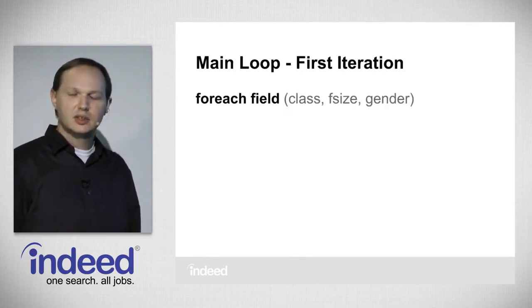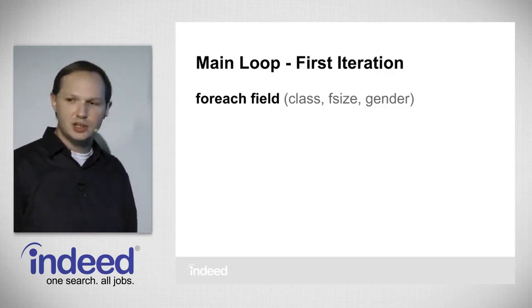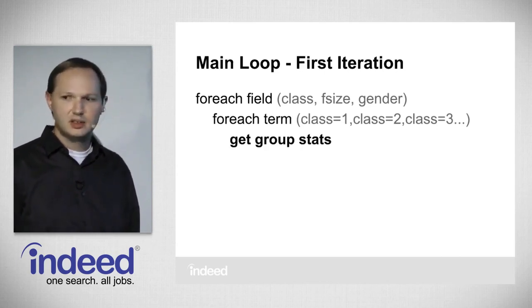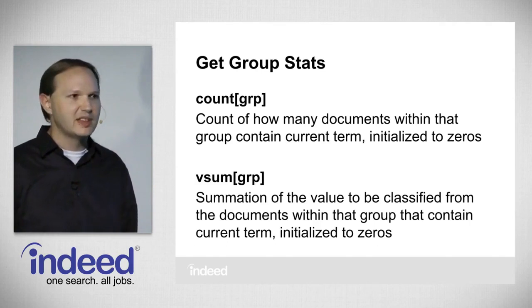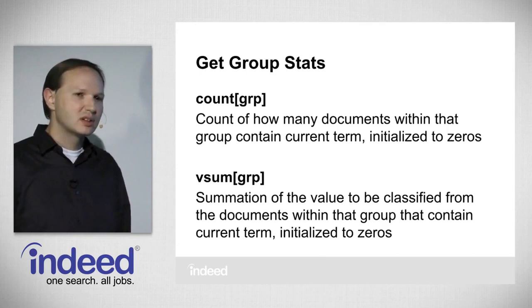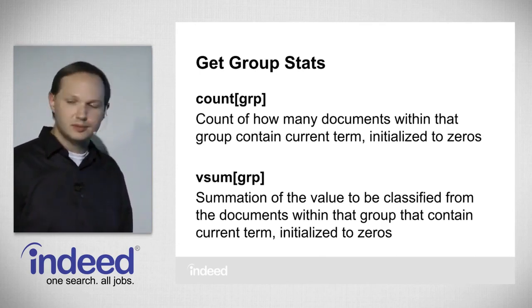Main loop first iteration. So for the Titanic data, first iteration, we're going to iterate over class, followed by family size, followed by gender. The different values that class can take on are first class, second class, third class. And we're going to get statistics about how well each of those split up group 1 on the first iteration. For get group stats, we need a couple more arrays to keep track of these statistics. We're going to keep a count of how many documents we've seen in that group for that specific term. And we're going to keep a running summation for whatever value we're trying to predict for that term and that group. So these are both initialized to 0.